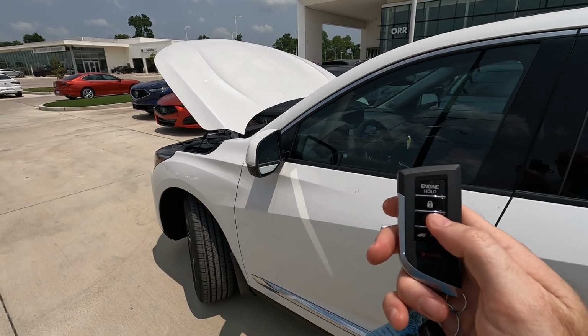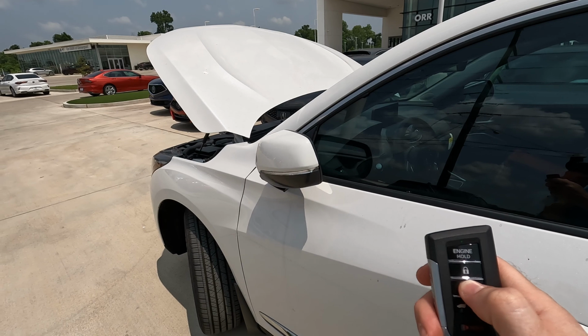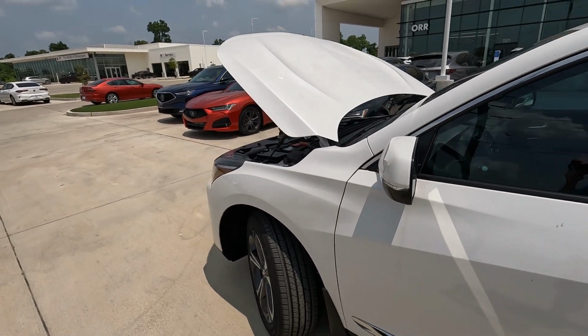And because I didn't get to show you earlier, let me show you real quick here. These are power folding side view mirrors. Obviously, when you hit the button to lock the interior, those will fold in, and then when you unlock it, they will fold back out.